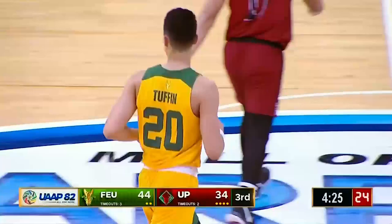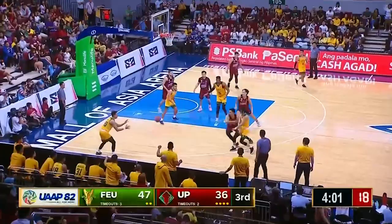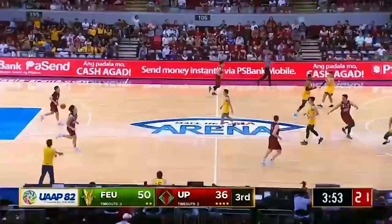Ken Tuffin. And that's just poor defense. Longhand. With the way he finishes all the time, Tuffin looking for back-to-backs. He does. Two straight threes for Tuffin. Two different ones, though.